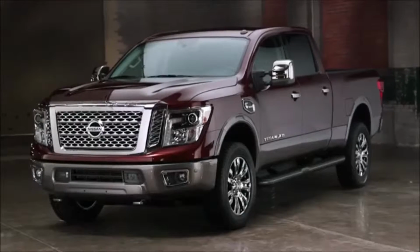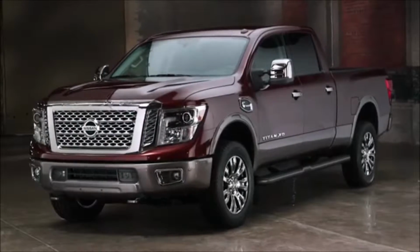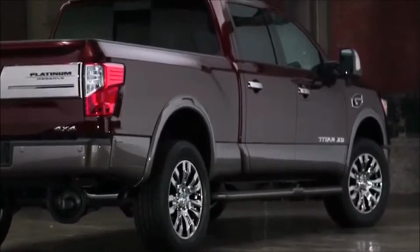Now with that, I want to talk about our 3 keys for success for the truck. First and foremost is the exterior styling. Everybody knows that no matter how great your truck is, if the customer doesn't look good in it, he's just not going to buy that truck. So for us, it was paramount to make sure that we had tough, rugged, strong, strength styling.